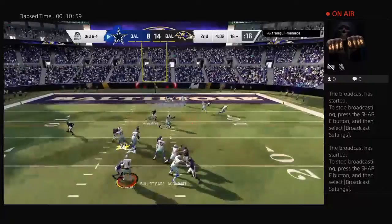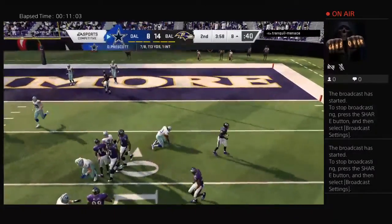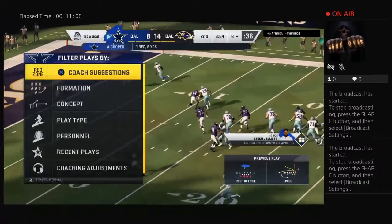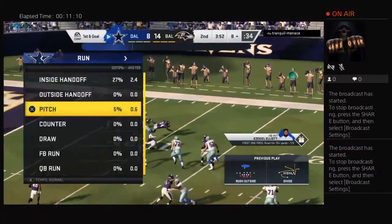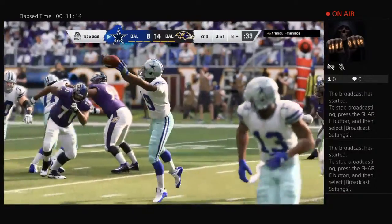Here's Prescott. And he'll have his man. That's Cooper. And he's got the first down as he gets it to the 8. They're able to convert on third down, and that sets up a 1st and goal. Great mix of play calling so far. 3 runs, 3 passes. All 3 passes have been completions.